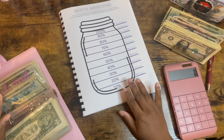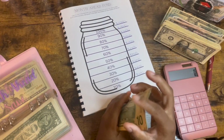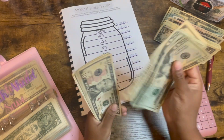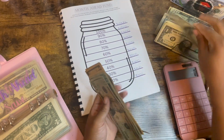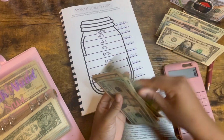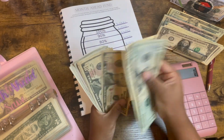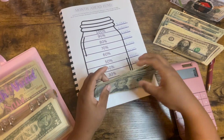Month ahead, we can put $20 in. I'm already 1 month ahead, so this will be bringing me 2 months ahead. So we have 20, 40, 50, 60, 70, 80, 90, 95, 96, 97, 98, 99, 100. Just make it even.